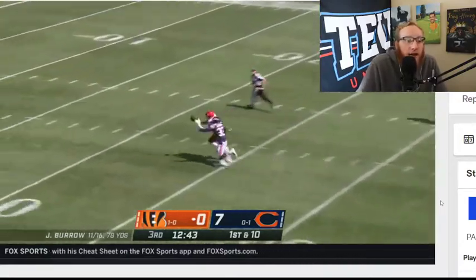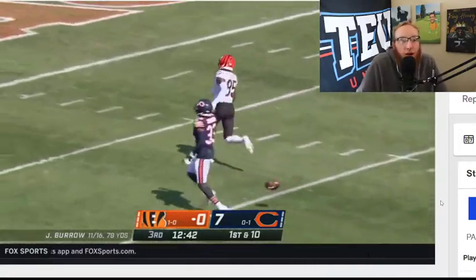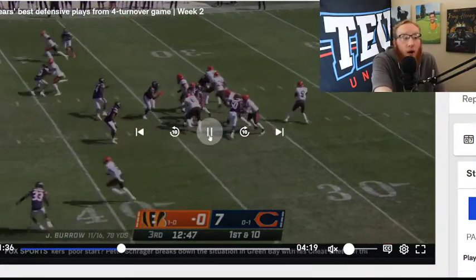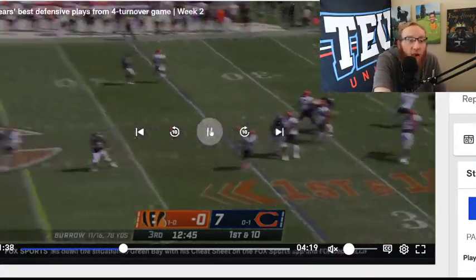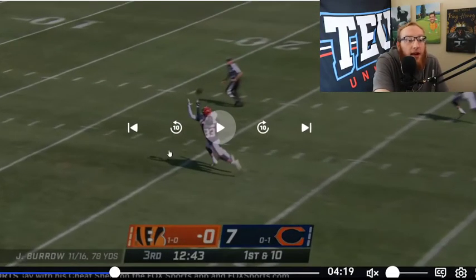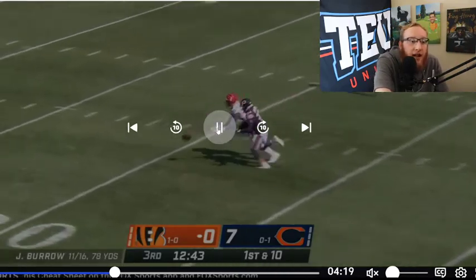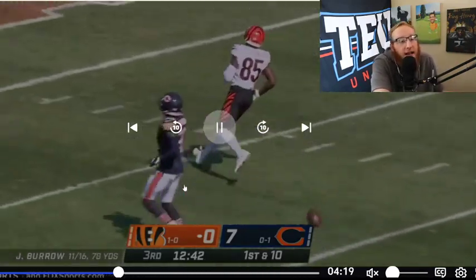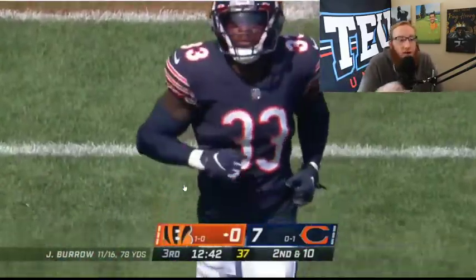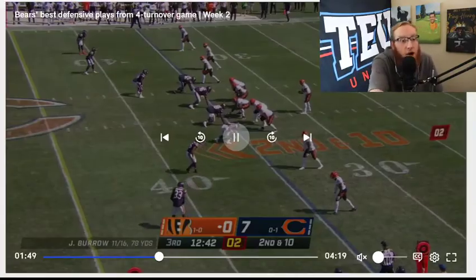All right, 1st and 10, first drive out of halftime. Joe Burrow going deep. And once again, this is just great coverage here by the corner. Really no separation right here. And this is a tall weapon. Like T. Higgins is what, 6'4"? I may even go as high as 6'6". But there is no separation here. This is great coverage by the defenders. Breaks up the ball at the last second. Man, oh, man, these Bears corners all over these receivers. Sheesh, no separation, making it hard for Joe Burrow.